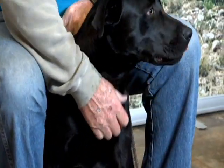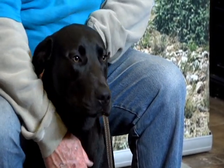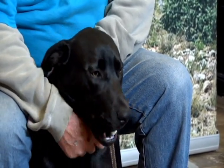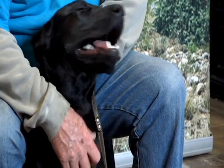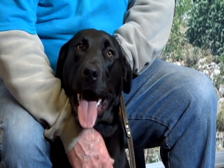But all in all, he's just a wonderful guy. He gets along pretty well with other dogs. I wouldn't say he's universally good with them, but he's not bad. And so anyway, this is Montero, a 2-year-old black lab mix.